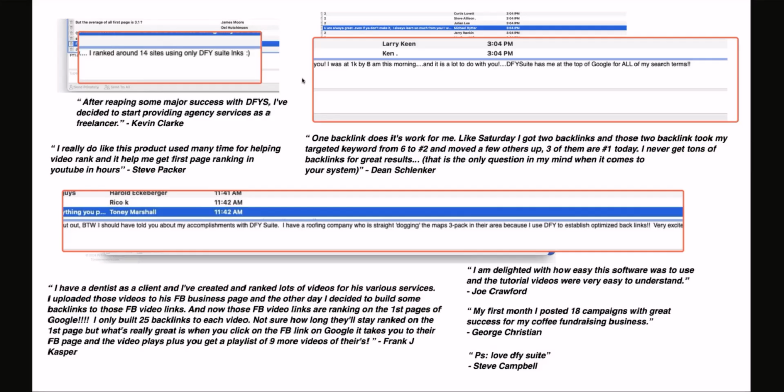It starts by helping you find low-competition, buyer-intent keywords. Then their AI actually writes optimized content designed to attract buyers, not just visitors. Once the content is ready, it can be posted directly to your site with one click, or even fully automated using RSS feeds. From there, DFY Suite's backlink and syndication network kicks in and starts promoting every new piece of content you publish. This works not just for websites, but also YouTube channels, e-commerce stores, and even podcasts.